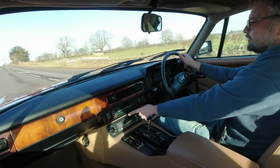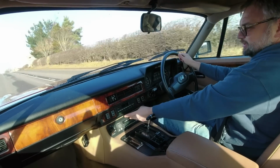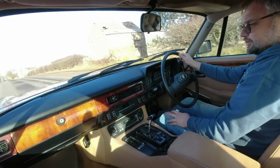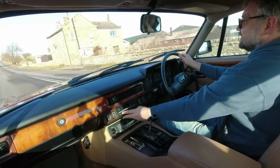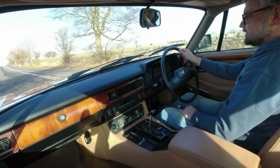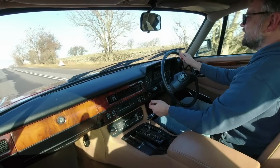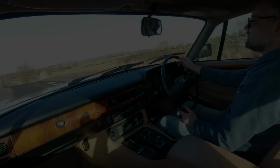Got the multifunction computer here, which can give us things like fuel economy. We're currently averaging 1.6, it reckons. Nice. What's the average? 4.5 is the average since the last time that was reset. Yikes. Yeah, these things do like a drink.